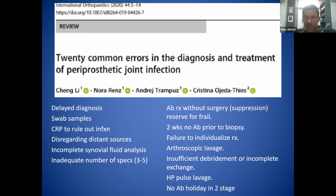But the bottom line is you really have to do a thorough debridement and remove all components to try and get close to 100% cure rate. But even then, a 2-stage with removal of everything has only up to sort of 95% cure rate. Avoid high pressure pulse lavage and no antibiotic holidays in a 2-stage procedure.